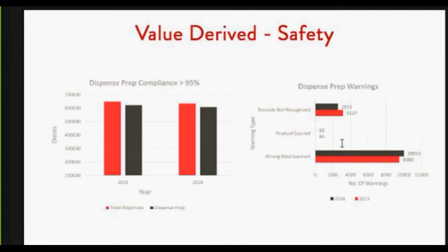So important, this is something that we really were driving for, and so we looked at compliance with dispense prep, and in the example of the aldactazide, once I have that suspension, that label now has a barcode. So the technician prints the label, they scan the bottle, and they scan the label, and it will tell the technician if they have the right medication or not. As you can see here, we have over 95% compliance in both 2015 and 2016.